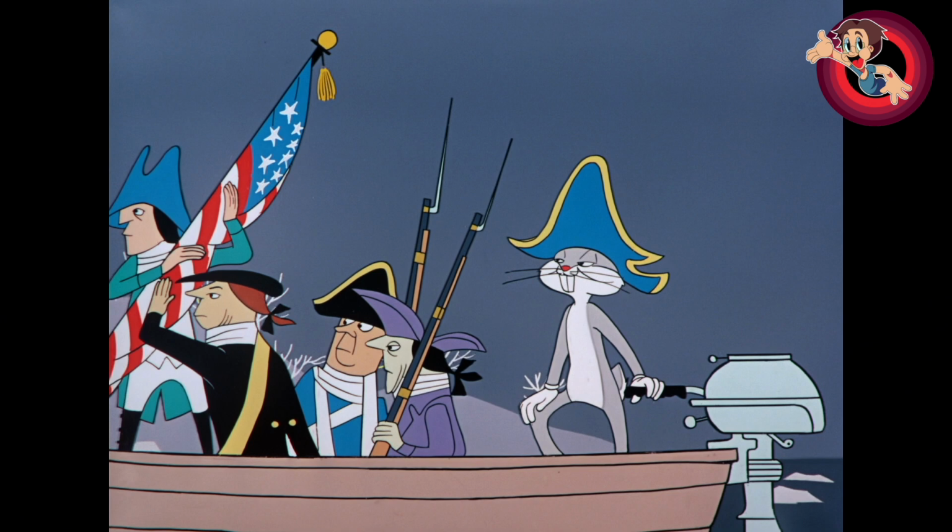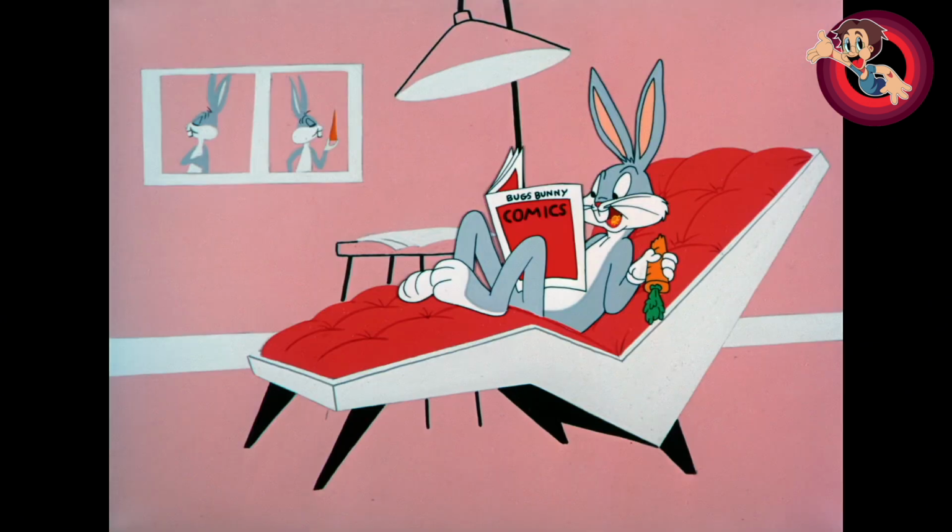Hawley Pratt was exceptional at both character and background layout. Again, even if I don't really like the color styles of the backgrounds, I can't deny that they're at least nicely designed regardless. But I think we're talking so much about design that we're sort of forgetting what happens in this cartoon. Well, one thing about Bugs is interesting.